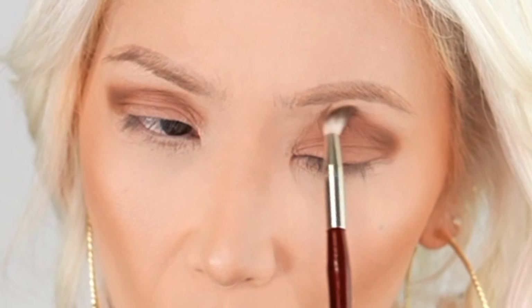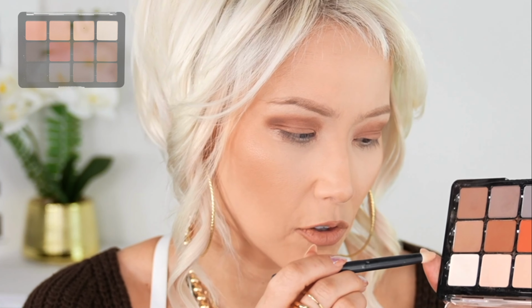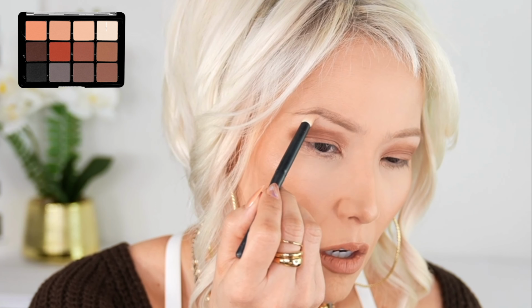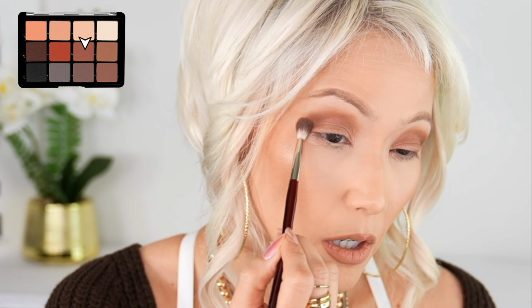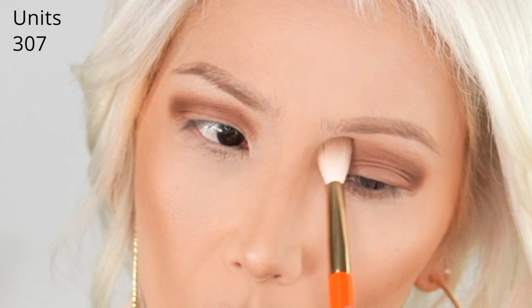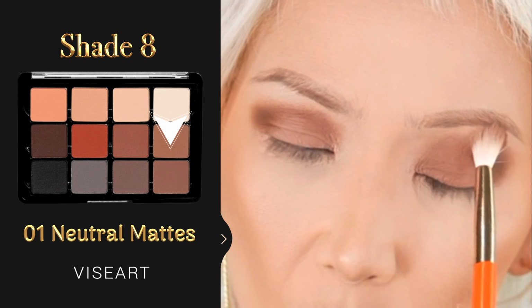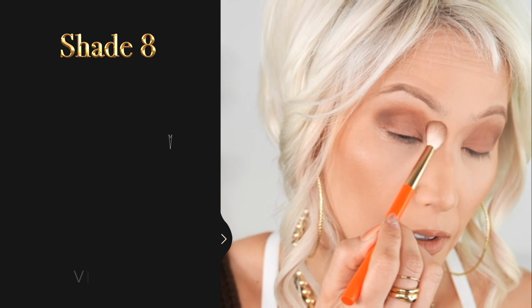Then I went into that third shade and I just popped that on the brow bone. And take the lightest shade just right here on the peak. Back to the BK Beauty 211, same color. Don't worry, we're going to clean up that top section in just a second with the transition shade. We're just kind of working backwards. Going in with my Unit 307 and we're going to go into the transition shade. So simple, this look. Really out the door, easy. If I wasn't filming, it'd take me like 2 minutes.